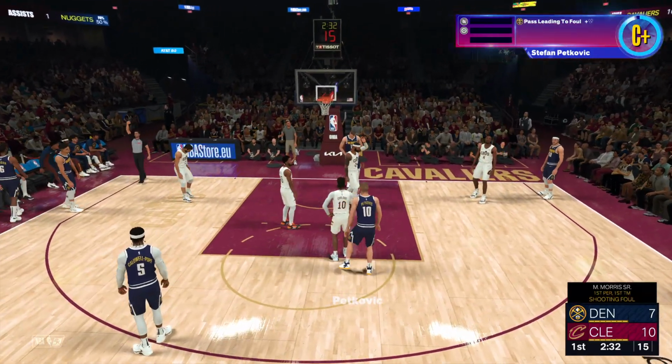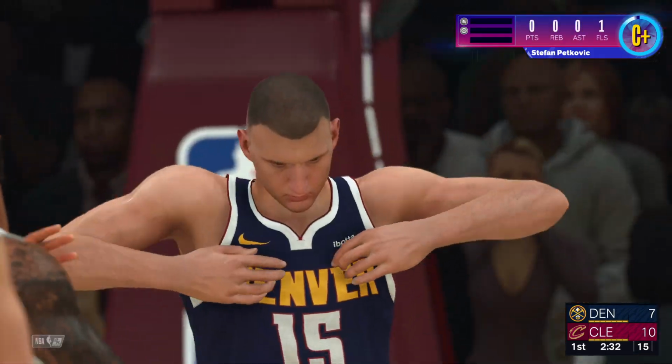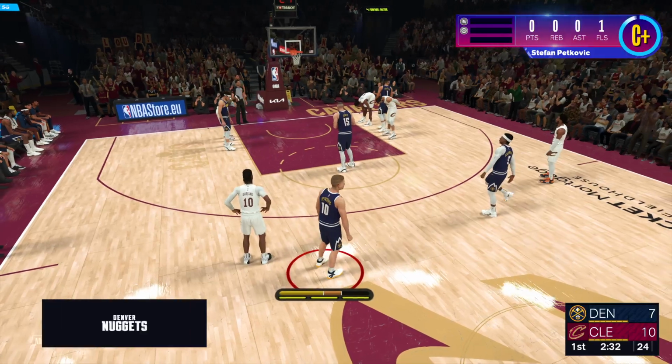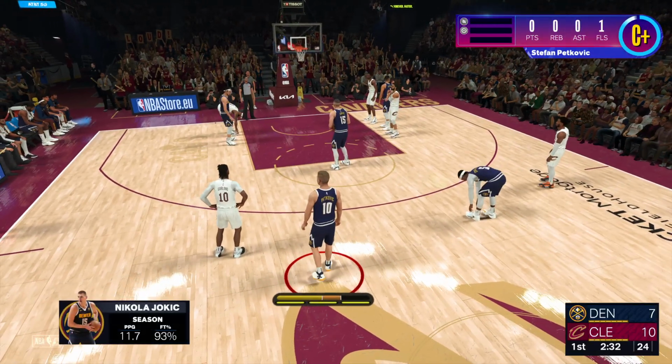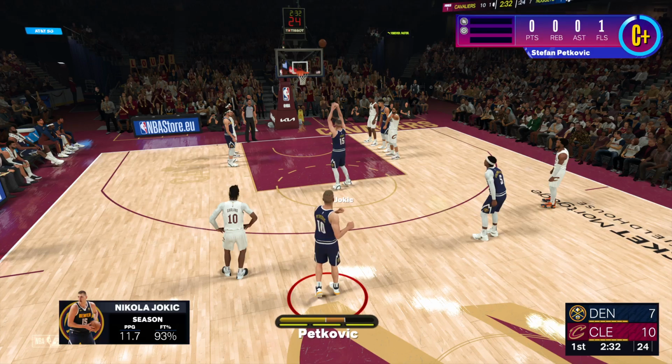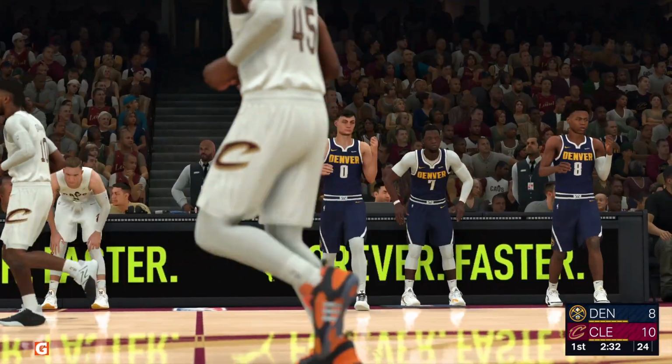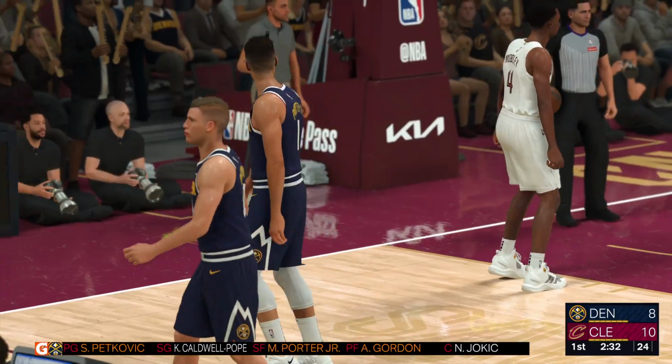And Greg, finishing last season with the #1 seed in the Western Conference, a lot of people still slept on the Denver Nuggets. And Kevin, they've had great regular seasons before, only to fall short. But with a healthy Murray and Porter Jr., Jokic finally had the help to get it done.